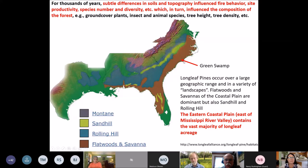We have four main types of areas for our longleaf pines: the montane, mountainous, sandhill, rolling hill, flatwoods, and savannas. And again, as I mentioned, most of those, as you can see here, are east of the Mississippi Valley. You can see the sandhills up in here, and we certainly have some fantastic sandhill communities in North Carolina.